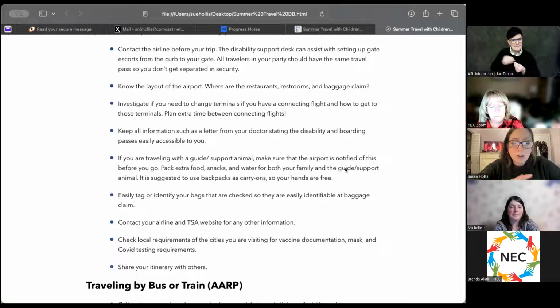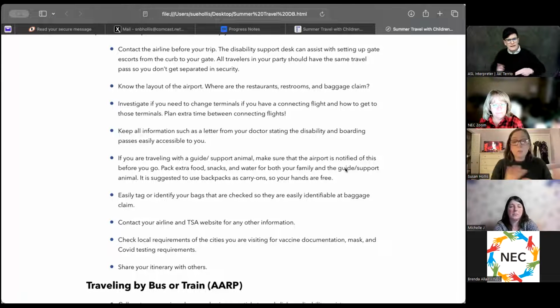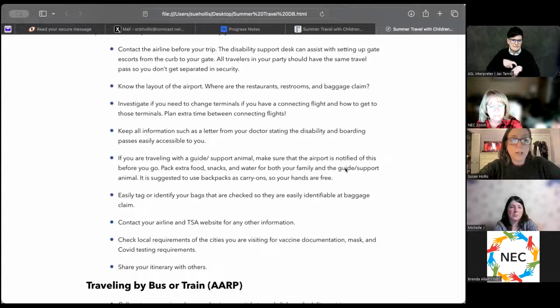The other thing, which is not on here, which I also suggest, is becoming TSA preferred. It costs about $80 a person. It lasts about 5 years. But once you do that and you get TSA preferred, you go to a much shorter line. You don't have to take your shoes off. You don't have to take your belt off. You don't have to take anything out of your backpack. It's much quicker to go through. I got it from my sister. It really saves time and a lot of stress to do that.